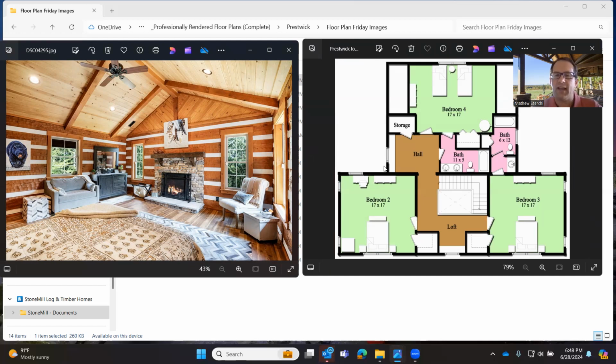Please feel free to check out more images on this particular design on our website. This particular model and design is called the Prestwick and can be modified in any way, shape, or form. We have our own design department that gives you the ability to customize these plans specifically for your needs and wants. But I hope you enjoy the Prestwick model, which is our floor plan of the month for July.